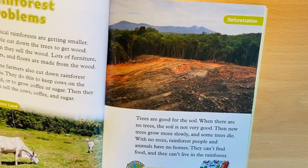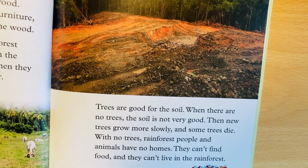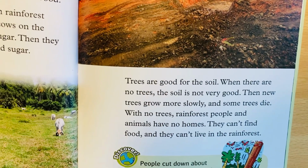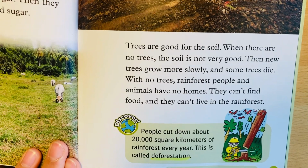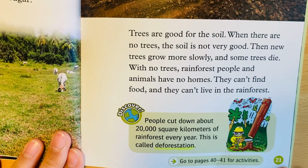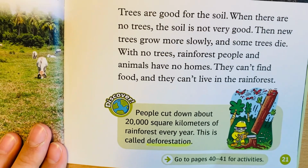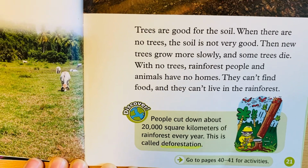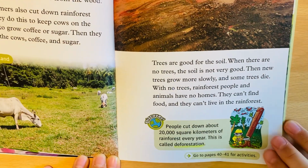Trees are good for the soil. When there are no trees, the soil is not very good. Then new trees grow more slowly, and some trees die. With no trees, rainforest people and animals have no homes. They can't find food, and they can't live in the rainforest. Discover: people cut down about 20,000 square kilometers of rainforest every year. This is called deforestation.